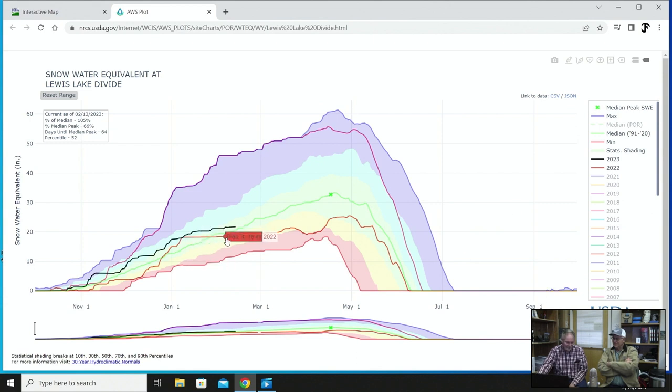You can see we're still above last year, but we're still following the same pattern. We could use one good storm right here to bump us up. See, the normal right here is, what is that, 34? Right at 30 inches or so. So we need to gain another 14 inches of snow water equivalent. That would be roughly another 30 inches of snow, wouldn't it? To get that, roughly. Yeah, at least that much snow.